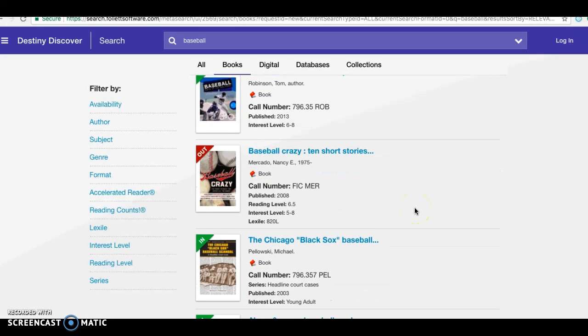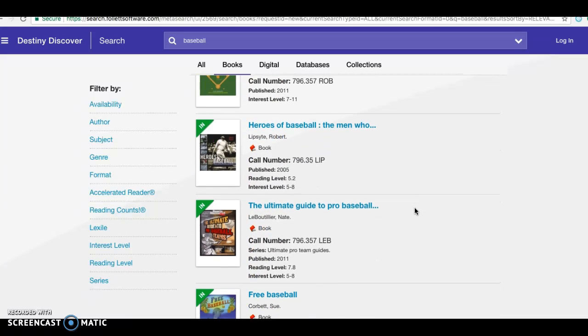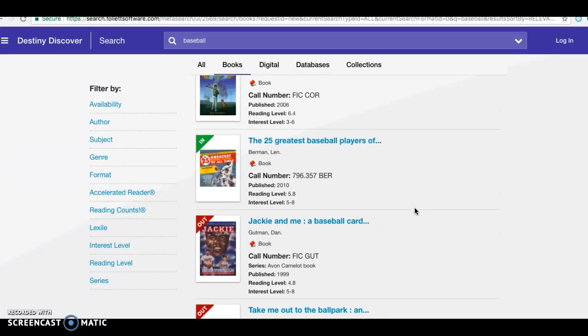And when you go through the list, there's a couple things you want to look for. Okay, so if you see one that looks interesting to you, and you want to look for it on the shelf, what you want to do is look at the call number of the book. So the call number is going to let you know whether that book is a fiction book or nonfiction. If it has a number, that means it's going to be a nonfiction book or an informational book. And that number is really important because that's what you're going to go to look for on the shelf over here. So you would find the nonfiction books and then look in 796.